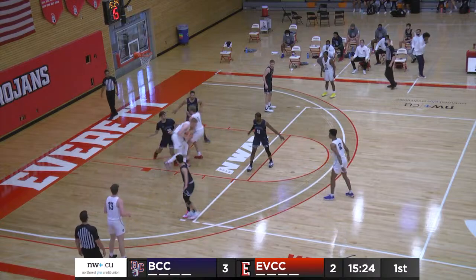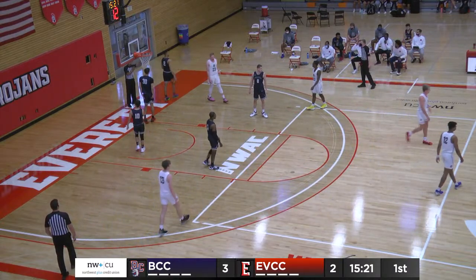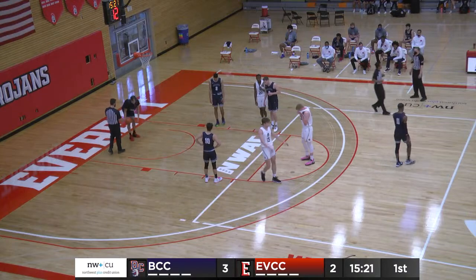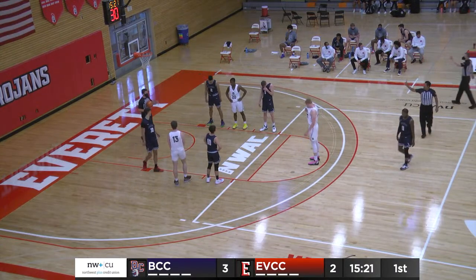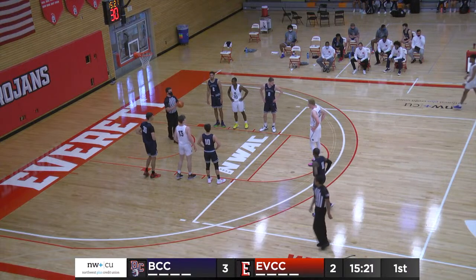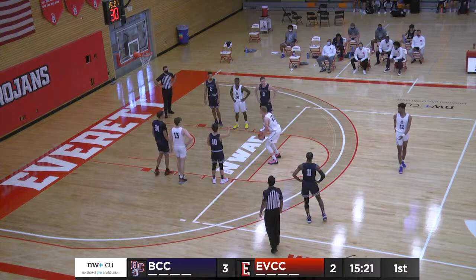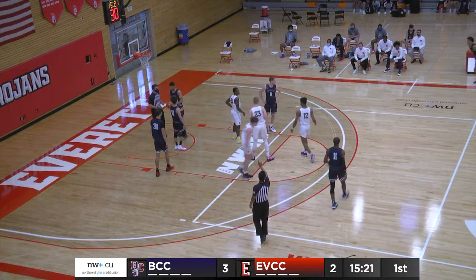Redford. Devon can't get it up there, but he gets fouled on the way. So he'll be shooting 2. That's the first team foul on Bellevue. First personal on Kai Warren. Devin Smith from Bountiful High School in Farmington, Utah. And his shot is good, ties it up at 3.